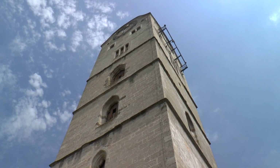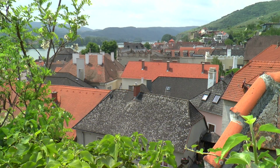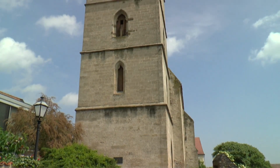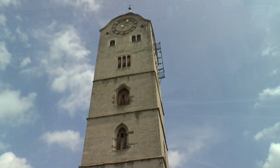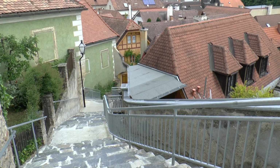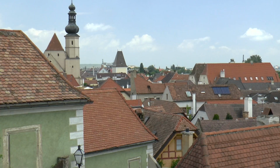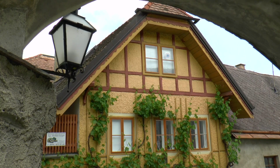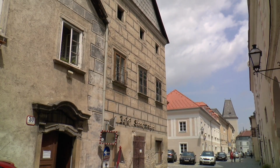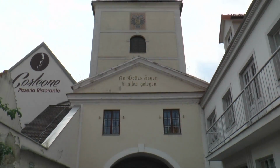Here, a second church rises almost protectively, the Frauenberg Church. On the top floor of the mighty tower was a fireguard's lodge that had a good view of the buildings below. Today, the fortified town of Stein is still exited by the imposing Krems gate, which for centuries protected the townsfolk from hostilities.